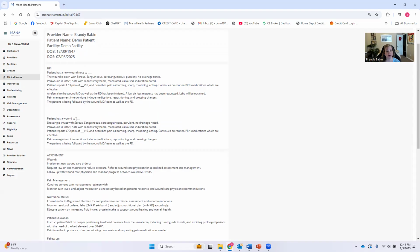This is a patient who already has a wound too, and we don't know where it is, but only like three little lines that you have to delete, and then you can write that in there. Again, you're going to delete everything that is not applicable, and then you're stuck with that statement. Dressing is intact with no drainage noted. Or peri wound is intact with redness. Maybe they don't have maceration, or maybe they have warmth noted. So delete whatever's not applicable.